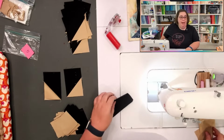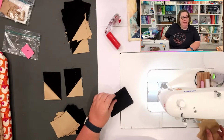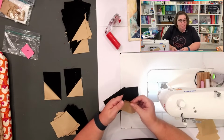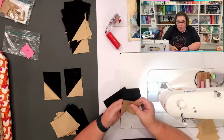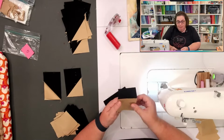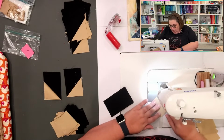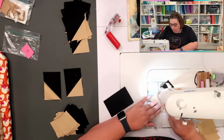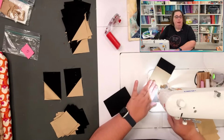Making scrappy 4 patches, and the current fabric is from the quilt that got me back on the quilting bandwagon 3 years ago, Katie says. Awesome. Just got home, Susan says, from visiting a friend. Wonderful. I hope you had a wonderful visit. Spending time with friends is always something to look forward to. Does your friend quilt, Susan? Is she a quilty friend, or is she just a friend?